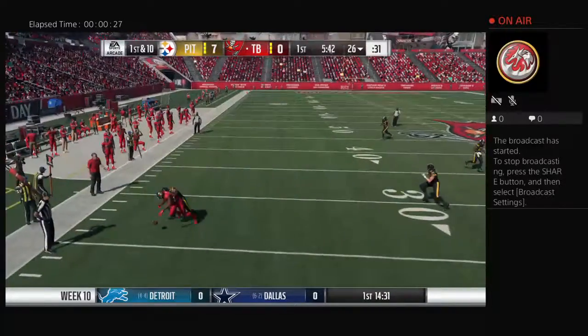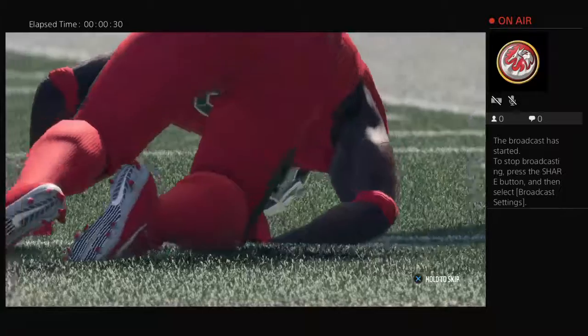Winston now to throw on first down. And incomplete to open things up.